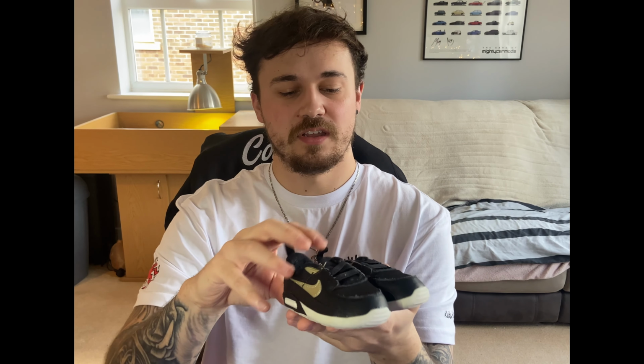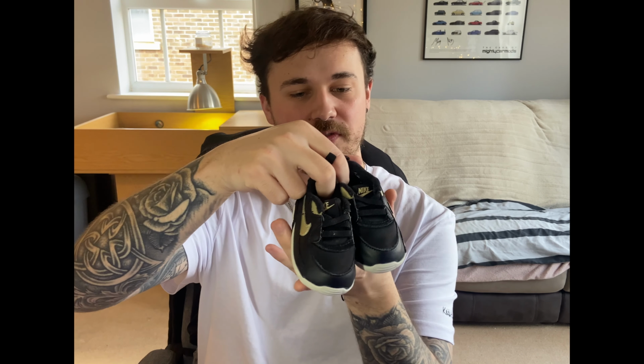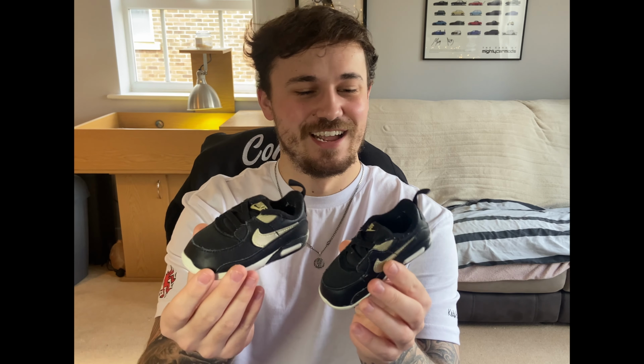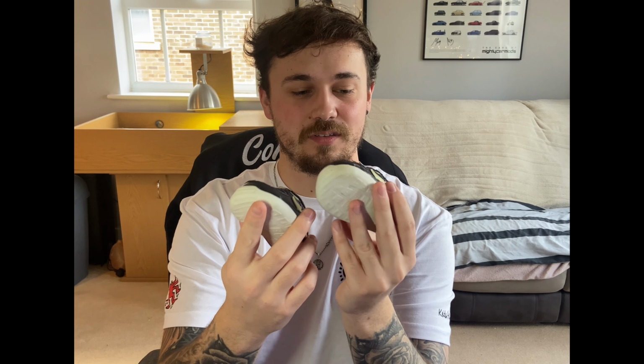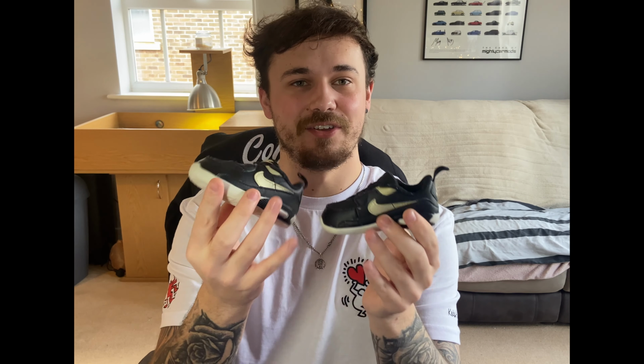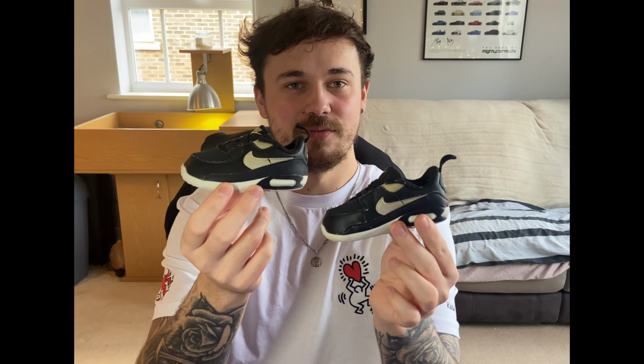Probably not a pair that I would pick up myself, but I can see a baby wearing these quite comfortably. You can't go wrong with black and gold. I mean, there's that song that was written about black and gold that we all know. But yeah, I'm quite happy with these ones. Most of these I've picked up off eBay for steal prices, so I don't feel too hurt by them if they don't get worn. But yeah, they're the 4Cs.